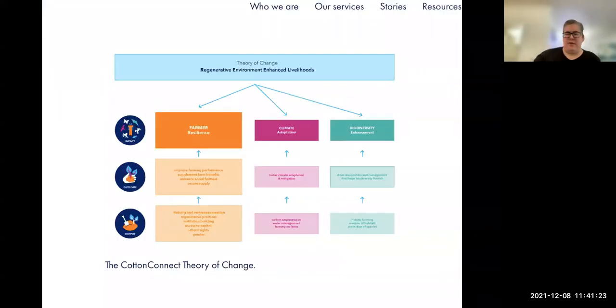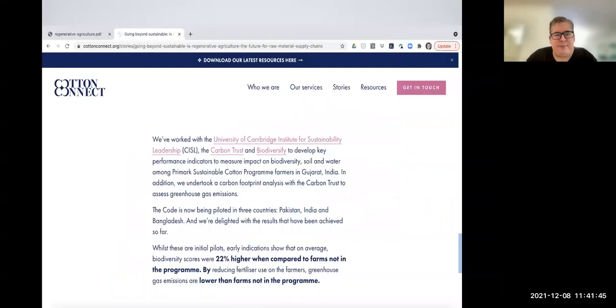This is the Cotton Connect theory of change. Every social enterprise or NGO has to have a theory of change. It's effectively their philosophy for how they approach things. And you've seen this on earlier slides really, so I'm not going to go into big detail about it. But if you look into how environmentalism works, everybody has a theory of change, so it's important to know that they exist. And of course, if you are going to do this sort of thing, you need to do it in partnership with credible institutions.